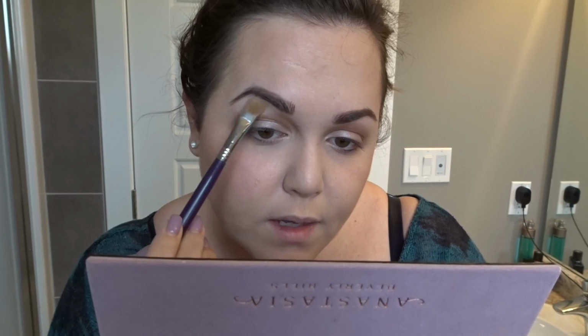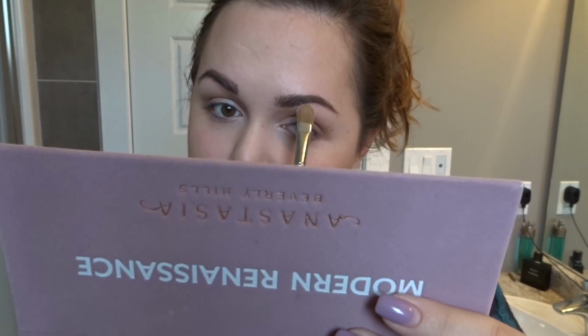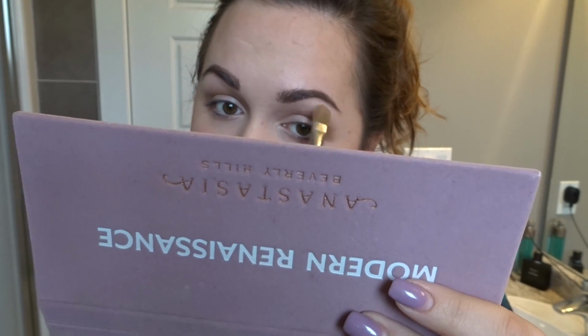I will take a flat, larger shader now and go back into this palette and use the lightest shade for a highlight. So I just stick that right underneath the brow bone, just for a little bit of lifting and to brighten it up, and maybe just a little bit in the inner duct area. Again, I'm just being messy with this.